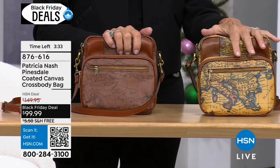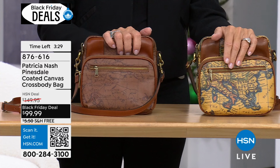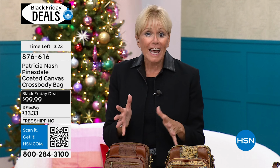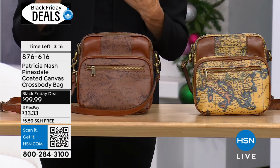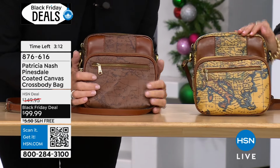And like I said, when I carry these map bags, there's just hardly ever a time someone doesn't stop me and say, oh my gosh, I love that. Is that a map? What is that a map of? And it's not just women, it's men too. Yeah. There's something about a map, right? Adventure, maybe it's where we came from. It's just all kind of memories.